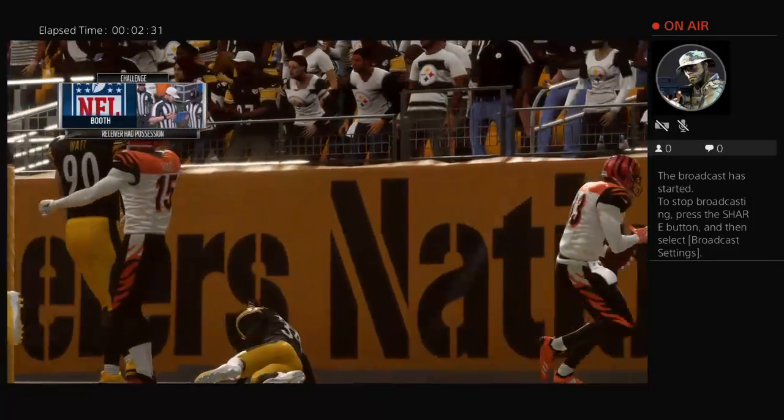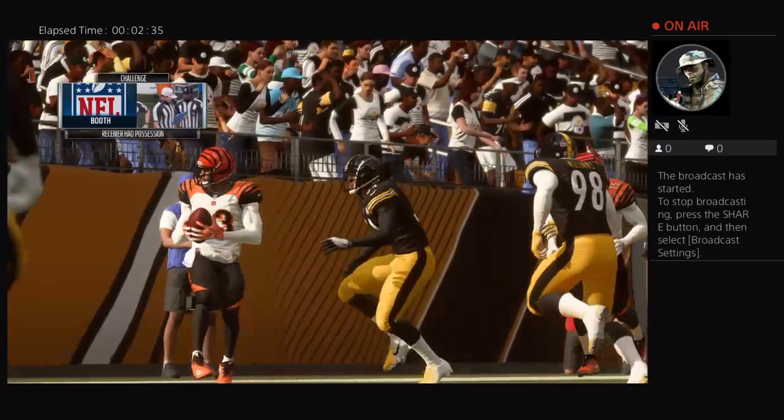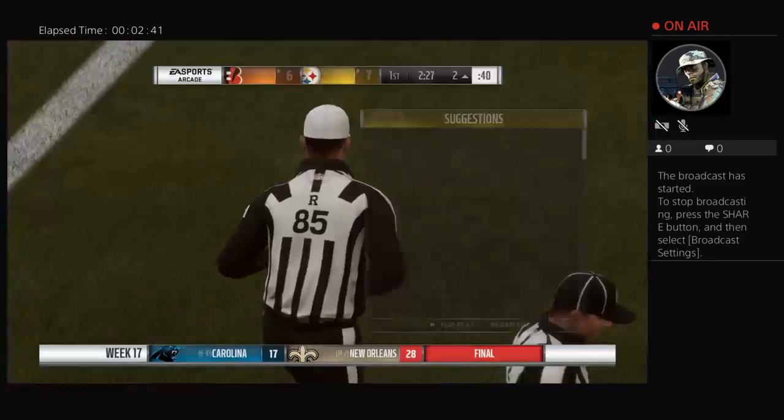Well, that's about as quick of a passing touchdown as you'll ever see right there. Everyone has a section in their playbook called the quick game. That was a super quick game. Out of the hands of the thrower, bam, right to the receiver.